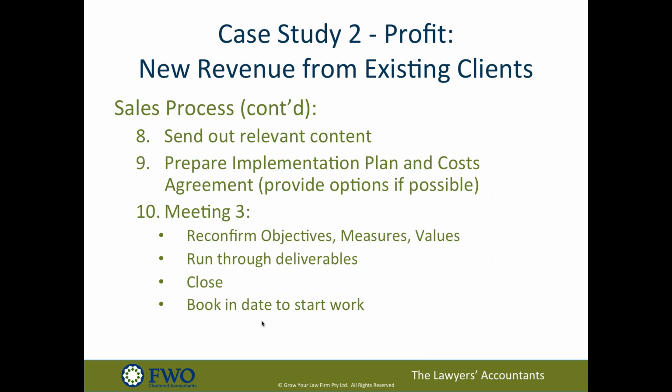So basically at the end of that meeting, you look to book in a date to start the work. If the client hasn't signed it and doesn't sign up there and then, and they don't want to, you've got to give them time to sign the cost agreement. At least get them to sign, yep, that's an implementation plan, I want to do that, and take the cost agreement away. Then you book in a date to start the work, because by doing that, if the client says, yeah, let's start it by that time, the client's basically giving you their commitment that they're going to proceed completely. And then you send out the signed documents to the clients after that. So when you get the cost agreements back signed, scan it, send a copy of it back to them.